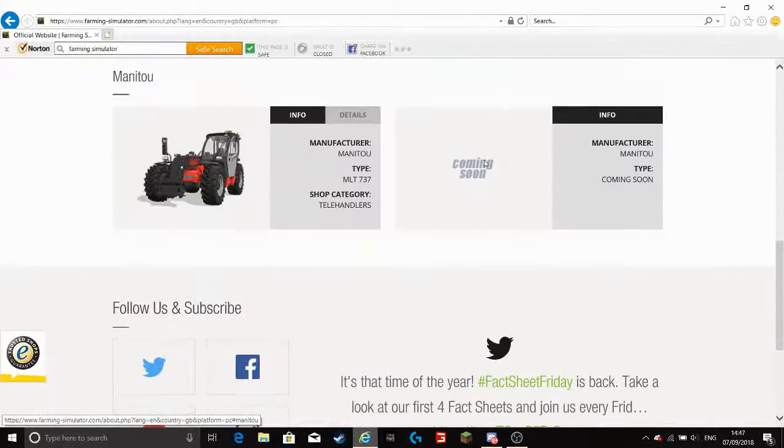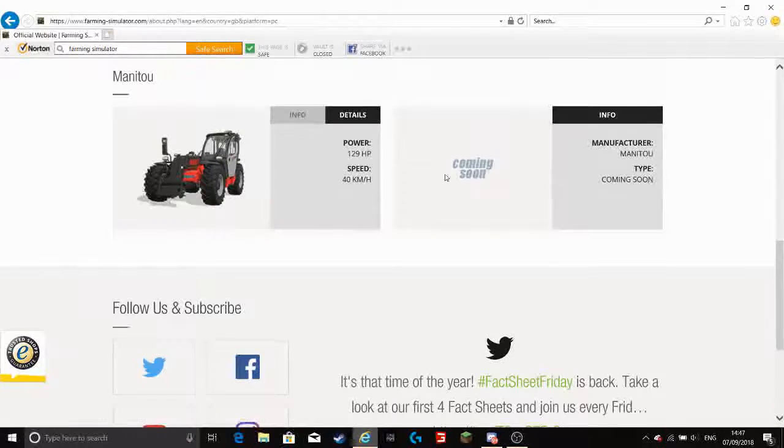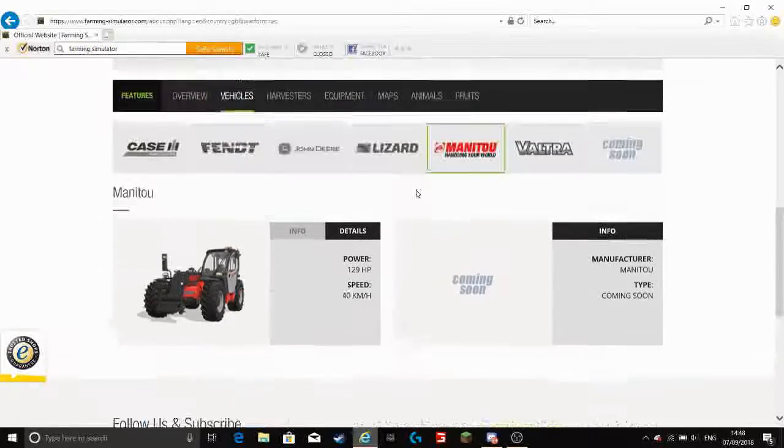And we got Manitou back, and so far it's just the MLT 737, which I believe is bigger than the one in 17. I know it is a different vehicle altogether, but I think this is the bigger version of the one in 17, and it looks like we're actually going to get more than one this time, which is nice to see, because I do like Manitou. So horsepower 129, speed 40 kilometers an hour.